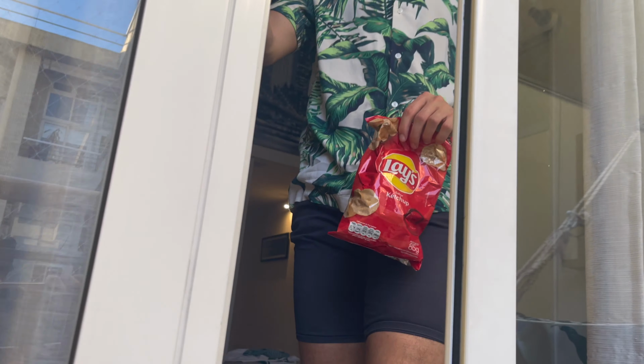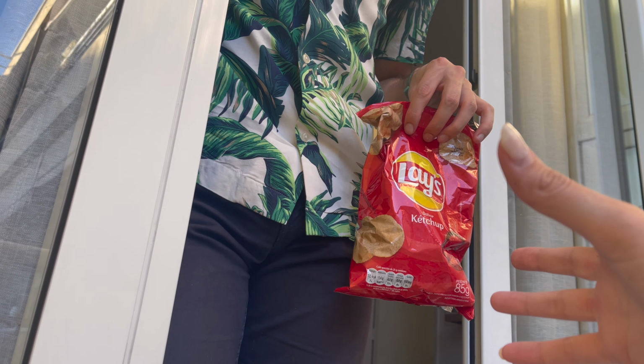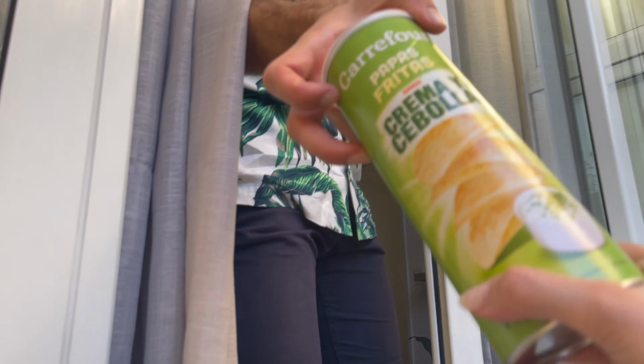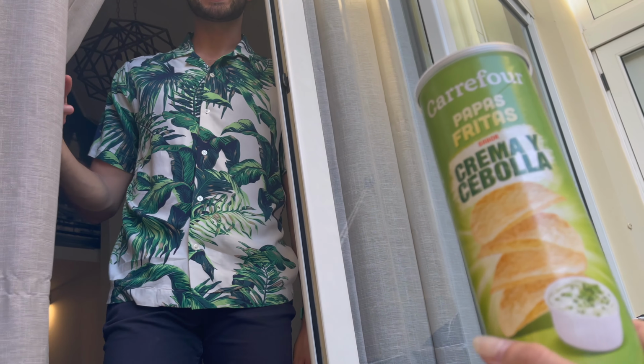More potato chips, honey. Thank you. The other ones as well. What's the magic word? Please. Thank you. And the other ones. No, the other ones. If anything, this just proves we eat too much potato chips when you have 3 different types.